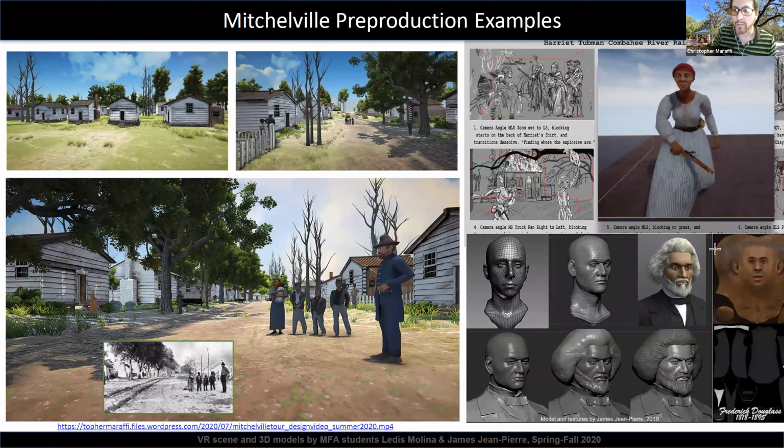And we're also modeling out Harriet Tubman, who was there at that time, and who was a scout and a nurse. She actually led troops up the Combahee River to free over 800 enslaved Africans in the plantations up that entire river area that's just north of Mitchelville. And we're using a tour guide for each of the scenes, and the tour guide for her scene is Frederick Douglass, which we modeled as well.